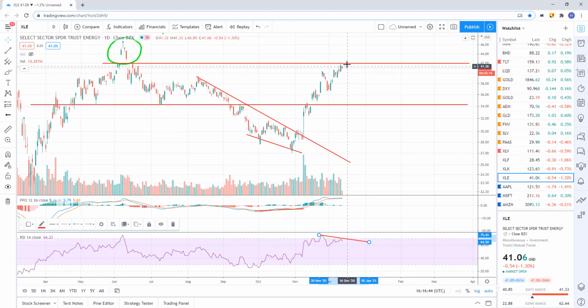So I'd be looking for the potential of that stop rate pop, just popping up above this 42 area, and then the fail. And then where's it go? Well, probably back down to this 34 or 35.